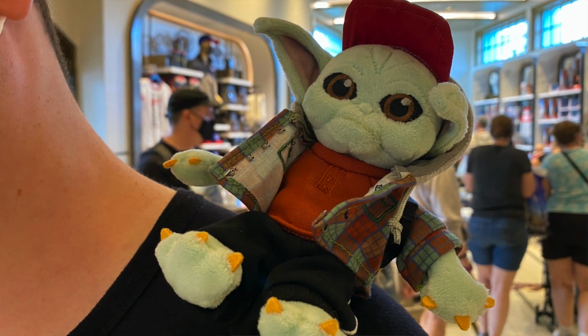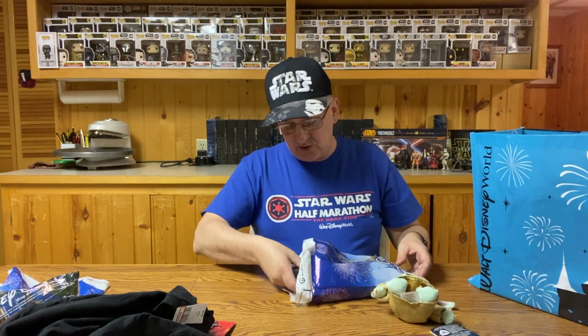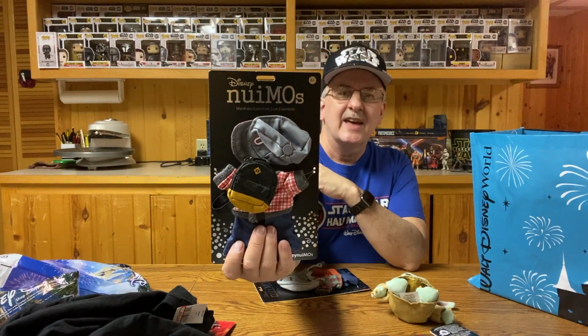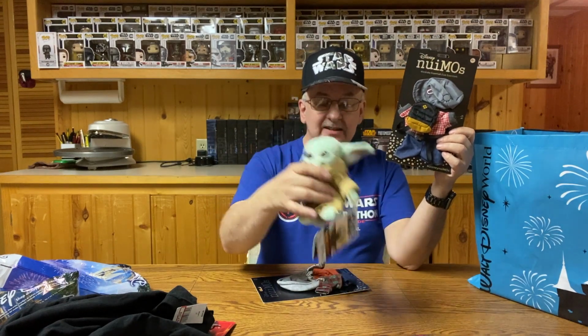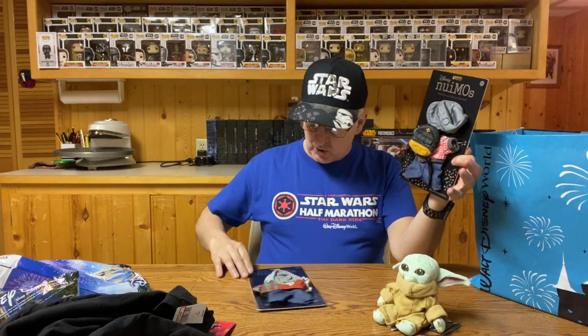Yeah, he took baby Grogu, took the robe off of him, and put on these costumes that you can buy for Star Wars or for Disney characters called Nuimos? I'm not sure how you say that. But Disney has a lot of the Disney characters in a small size like this that you can dress up in different things. And when I saw what this guy had done with baby Grogu and just turned him into a whole different character, I thought this might be fun to try.